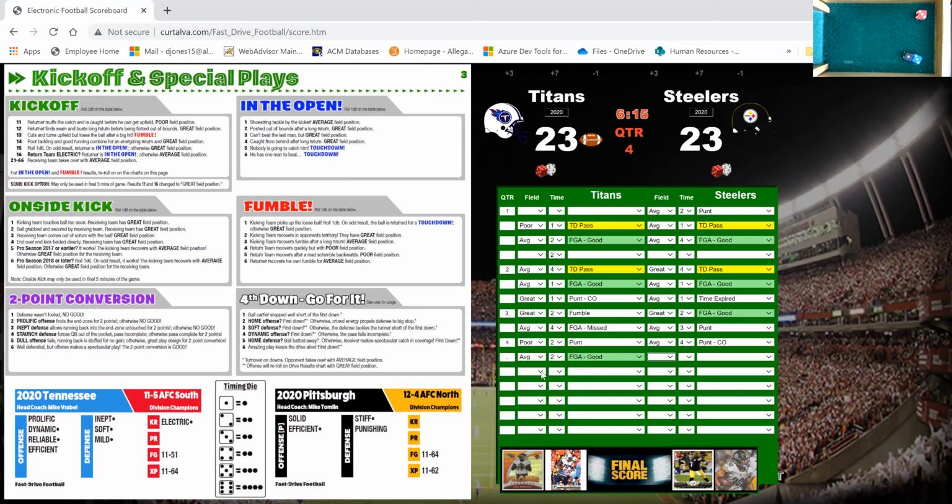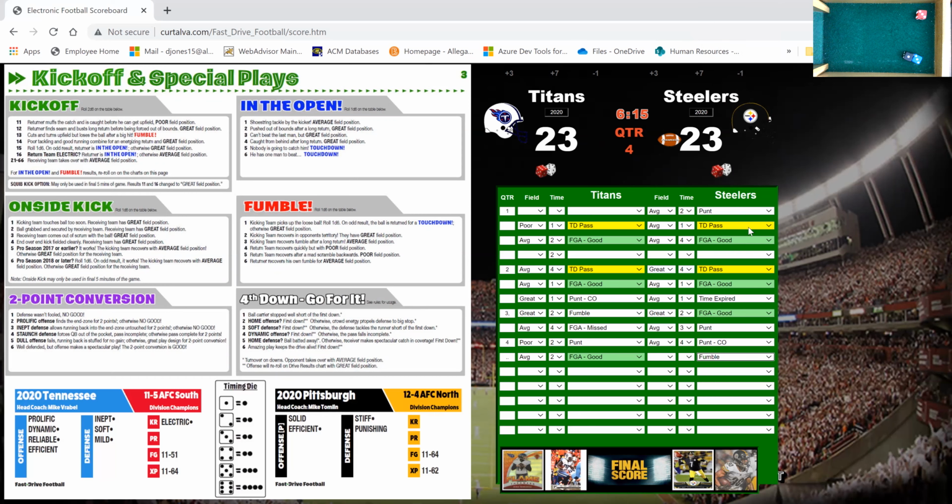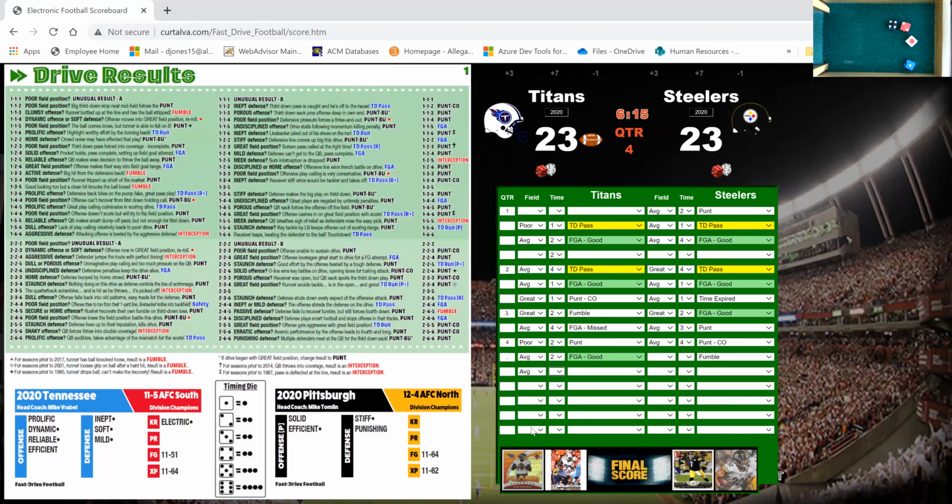So the Titans are going to keep the ball here after the Steelers fumble it. So the Steelers will fumble, and so the Titans get it back. So now, as time winds down here, it is a 1-2-4. Solid offense? No, not for Tennessee. Mild defense? No, certainly not. So it's just going to be a punt, and that's going to take off 2 ticks here.